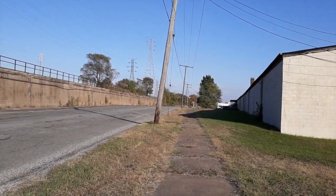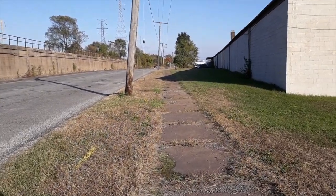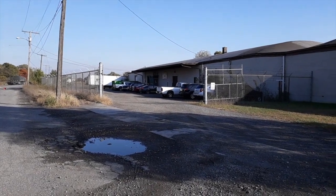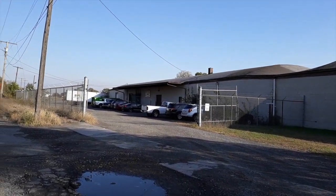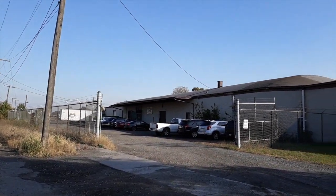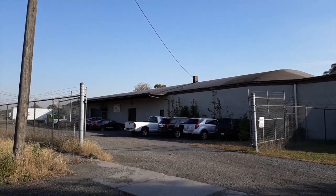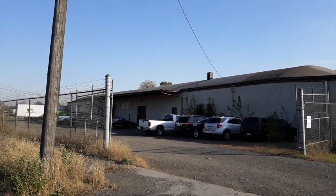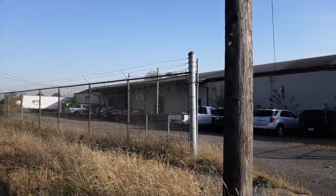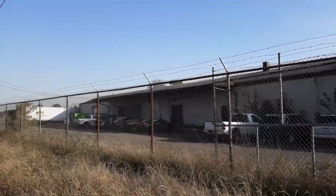And we're just going to walk this down, try to get as far as we can before they say, get out of here. Well, it does seem like this place is being used for something. I don't know exactly what, but you all saw the front of the building was not in use. And this is the back of the building. There's a bunch of cars parked back here. It says available office and warehouse space. Land 3 acres or built to suit.